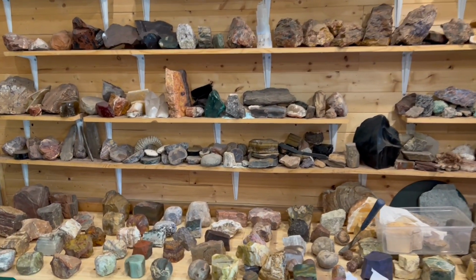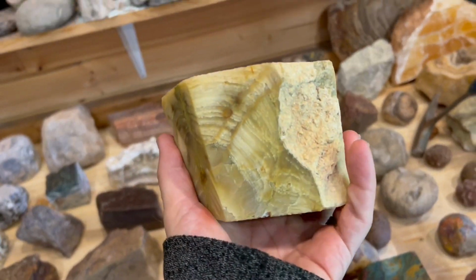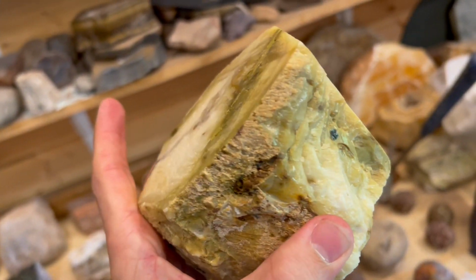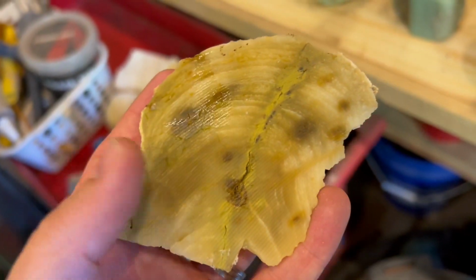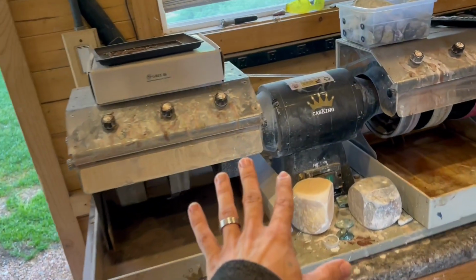So yeah, he starts here, takes a large piece, he cuts it to get it ready to sphere it. This is opalized wood. Look at that awesome opalized, petrified opal wood. He gave me some slices of that actually to take home. So he does that and then moves over to the Cab King.